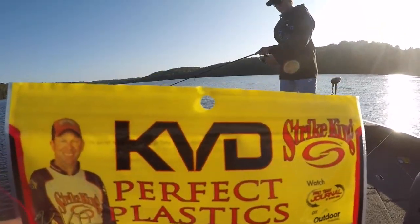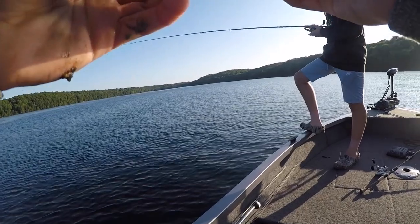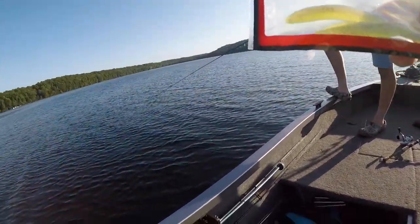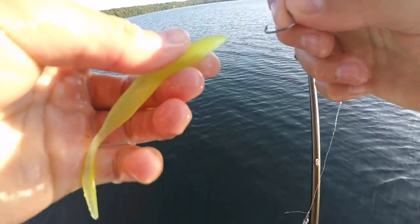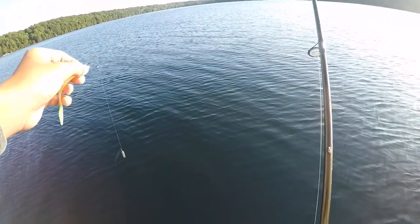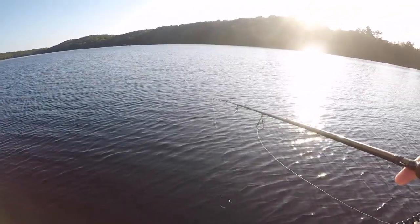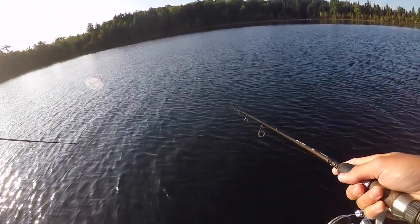Here you go, guys. This is what we're using: KVD Strike King Perfect Classic with coffee scent and salt. So here you guys go, this is how we're hooking it. We're gonna nose hook it right about there and expose that hook. And all we're gonna do is just drop her down. If my rod isn't tangled, that's a fish.